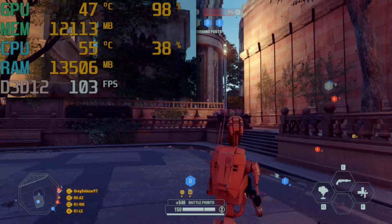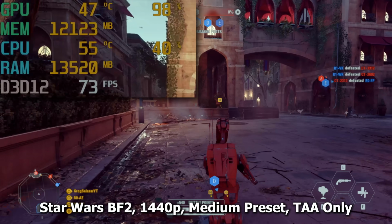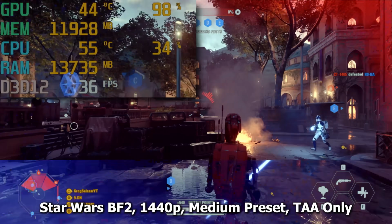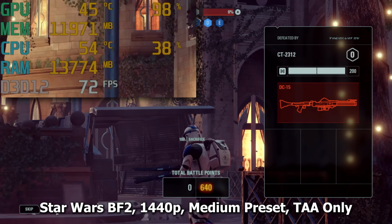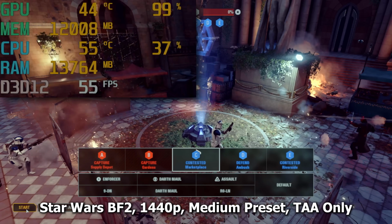Last up, the remake of Star Wars Battlefront 2. Now this one surprised me a bit because while the frame rate seems okay at this point in 1440p, medium preset, TAA only, you'll see that when scenes get especially intensive, the frame rate dips quite alarmingly down to around 30, 40, 50 FPS, a place you would never expect a game this well optimized historically to be with something like a 4070 Super. And all I can really chalk this up to is just young drivers.